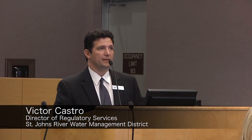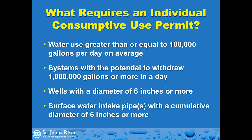Thank you, Mike. Before we get started talking about water use measurement and reporting, the first thing we need to do is talk about what requires an individual consumptive use permit. Any water user that needs 100,000 gallons per day or more requires a consumptive use permit regardless of the well size. Also, if they have the potential to withdraw more than 1 million gallons per day, regardless of their well size or their actual use, they need a consumptive use permit. And finally, any wells with a diameter of 6 inches or more, or surface water intake pipe or pipes that have a cumulative diameter of 6 inches or more, require a water use permit regardless of their water use.